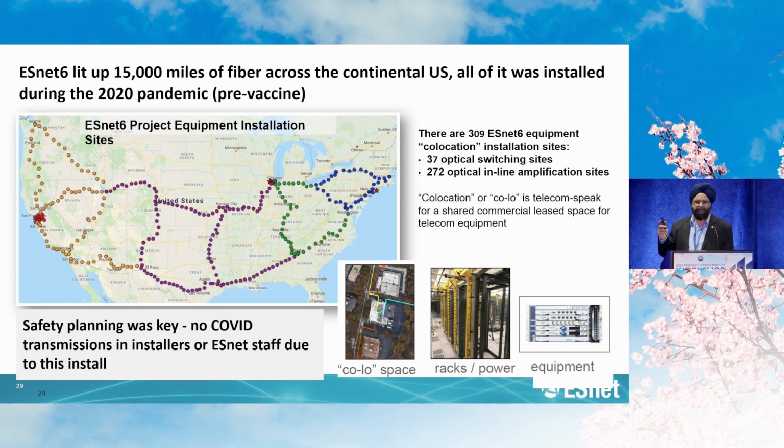Obviously, the complexity was increased. Every 2 weeks, I think Kate was writing COVID reports and updates to DOE on what was going on, what precautions we were taking, and whether there had been any transmissions or not. We deployed this during the pandemic. The next slide is actually an animation.